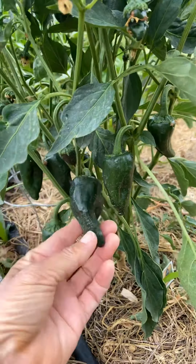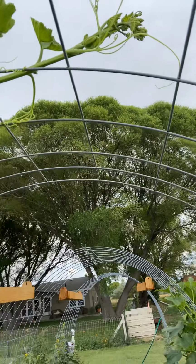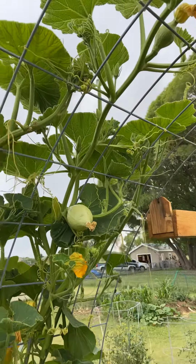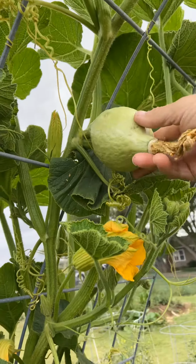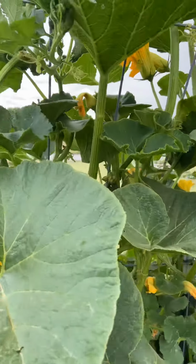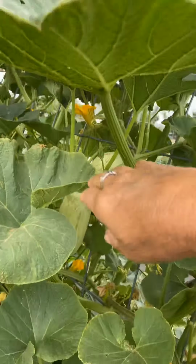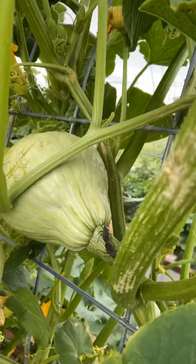And this one over here is the Blue Hubbard. This is an heirloom variety. It's also coming all the way over here. That's a Blue Hubbard squash right there. And look how far it's come all the way up, reaching over the top. That's the Blue Hubbard that's such a great climber. What's funny is those are really heavy, but it's got such a thick trunk that it can hold on. I'll show you one on the back here that's gigantic, and it's just doing fine.